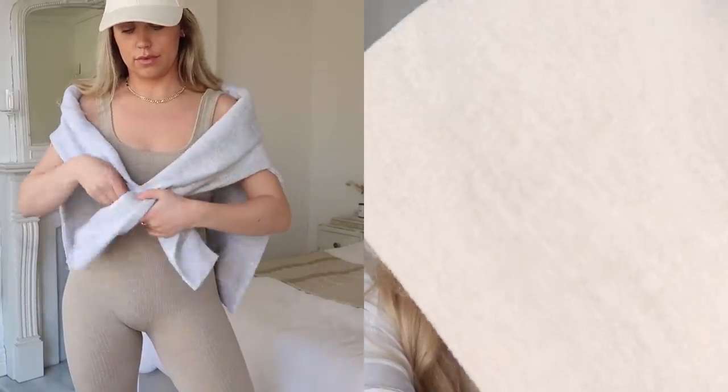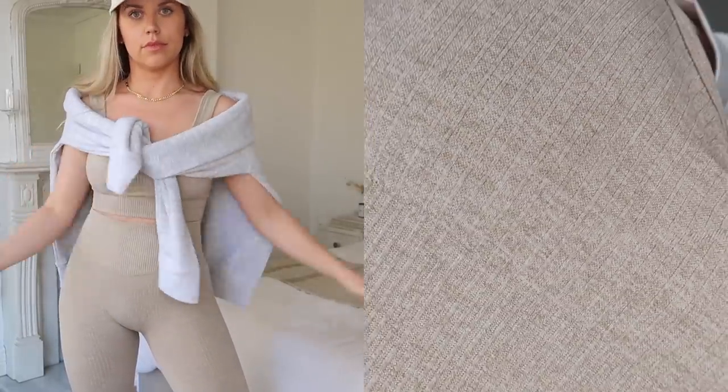And it's a really thick rib. Again, I'll show you closer up on this one just so you can see the thick rib along the bottom. And it's that same material, not just on the waistband, but down the whole legging. So I love the finish to these. Beautiful color, really nice neutral, almost like a beige, but with a bit of khaki running through it as well, like a really light khaki.